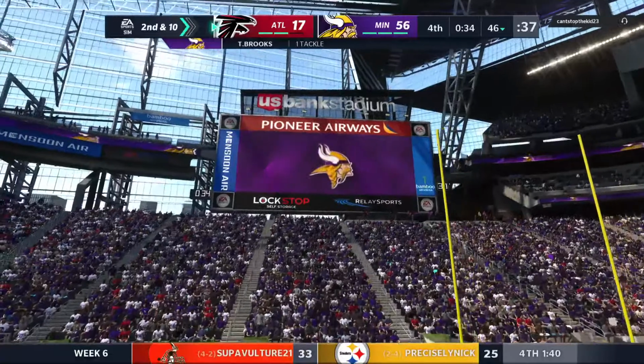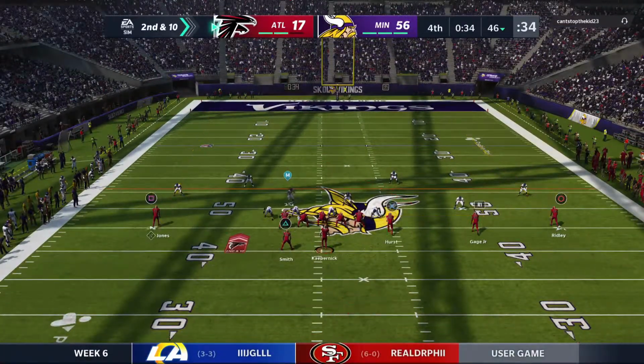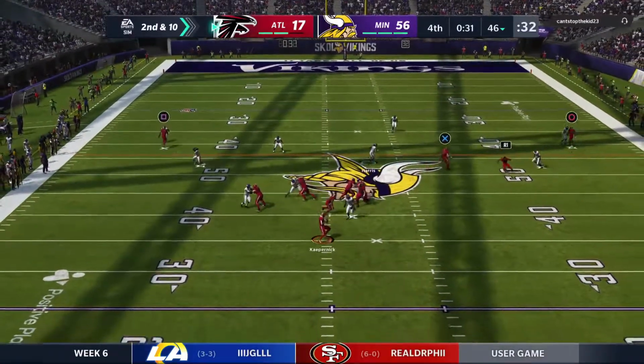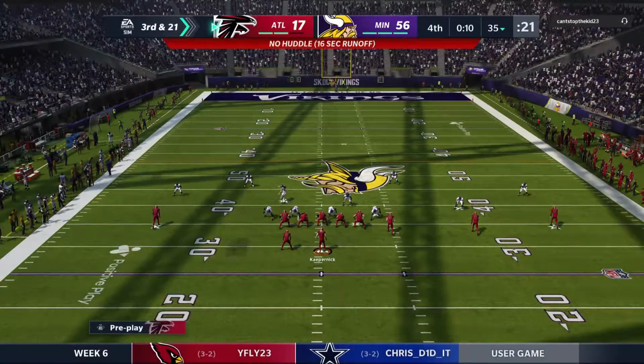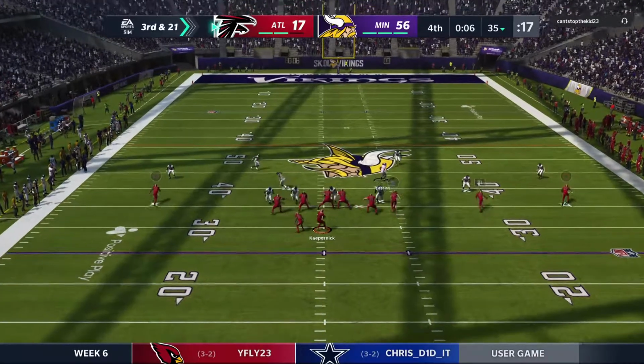From the snap, he certainly looked like he knew where he wanted to go with the ball, but surprise, that guy was covered. So that took his attention elsewhere to no avail. Pressure coming from the Vikings, and they get there and bring him down. The defensive end, Daniil Hunter, drops him.